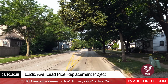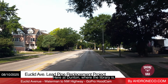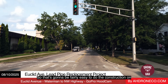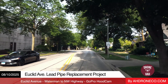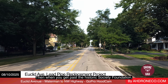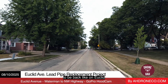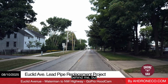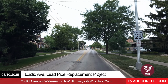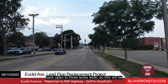Still 3 lanes wide. Here at Dunton, where the library is, still 3 lanes wide. So that's going to be fairly easy to do the construction on. Then when you get past the Historic Society Foundation, back to 2 lanes wide. So this is going to be back like on Euclid behind me. But it's 2 lanes wide all the way down through here. When you get to Walnut, it spreads back open to 3 lanes wide.